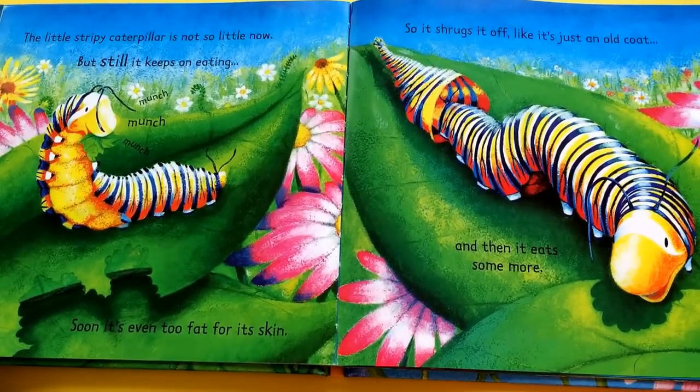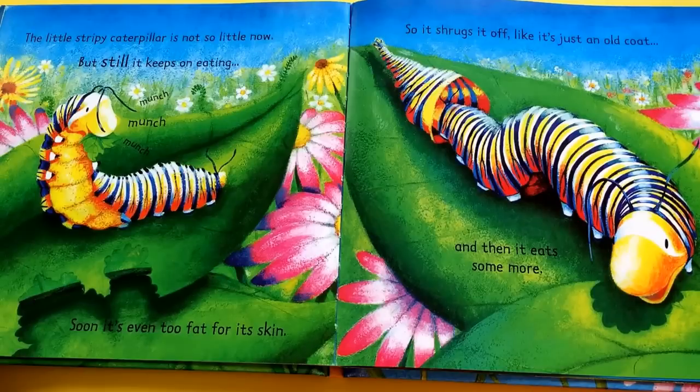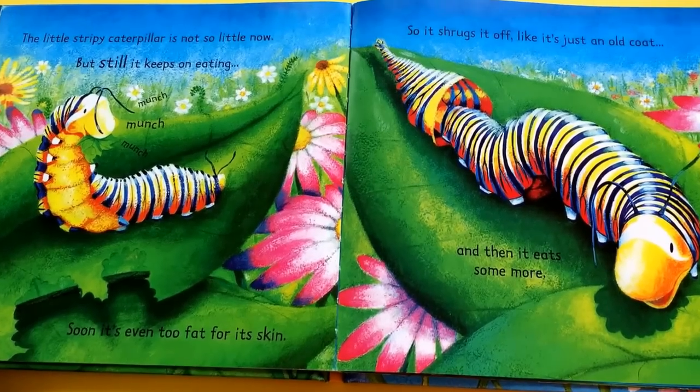The little stripy caterpillar is not so little now, but still it keeps on eating. Soon, it's even too fat for its skin. So it shrugs it off like it's just an old coat. And then it eats some more.